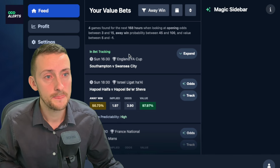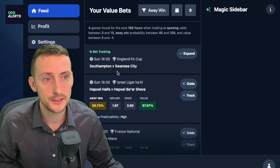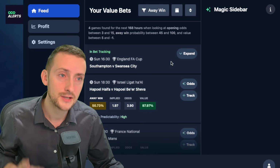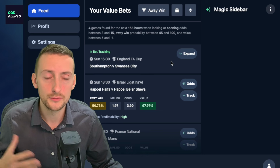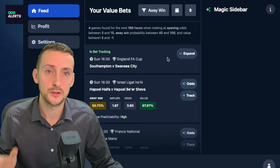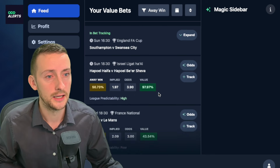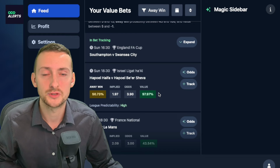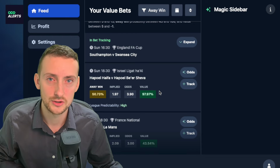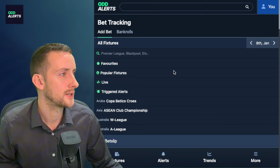And you'll see that it automatically updates in the feed. It says that it is in bet tracking already, so when you come back to it, you know that you've already got it saved in your bet tracking. I'm going to show you in a moment how you can view your bet tracking, how you can see the bankroll, how it's doing. So let me just add a few more games, and then we'll jump to the bet tracking section on OddAlerts. So for this section, we head to oddalerts.com/bet tracking.